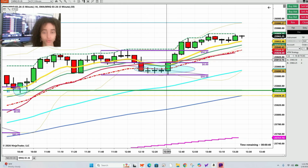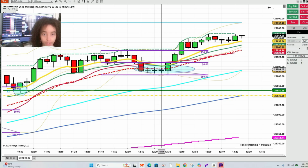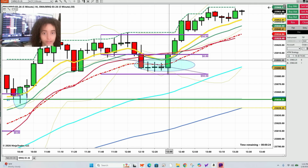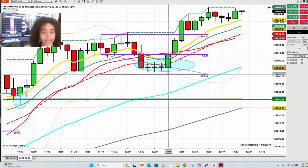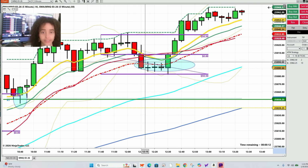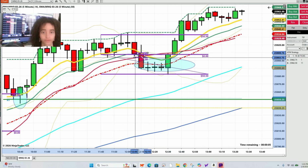I think we have one more here. We form this nice rejection and support area. Look at the 3 perfect little doji type bars right here, all forming tails right into the moving average, the 2021 moving average, and then we get this nice big green bar showing momentum. So I just think that would be an excellent trade. You could take it from here, or you could take it from here.